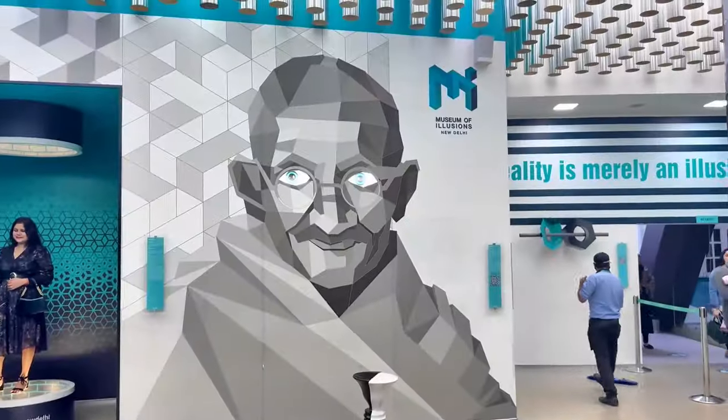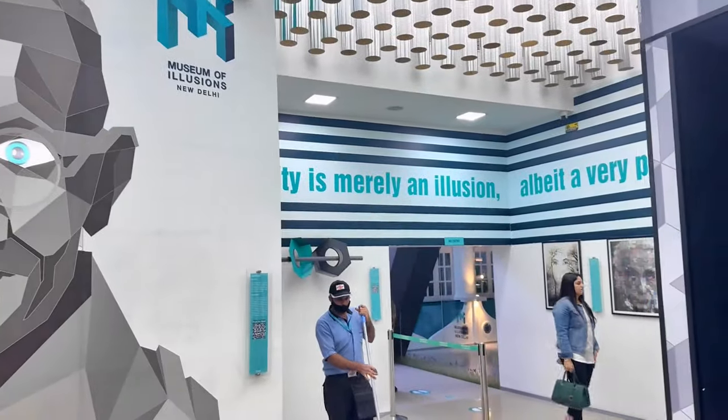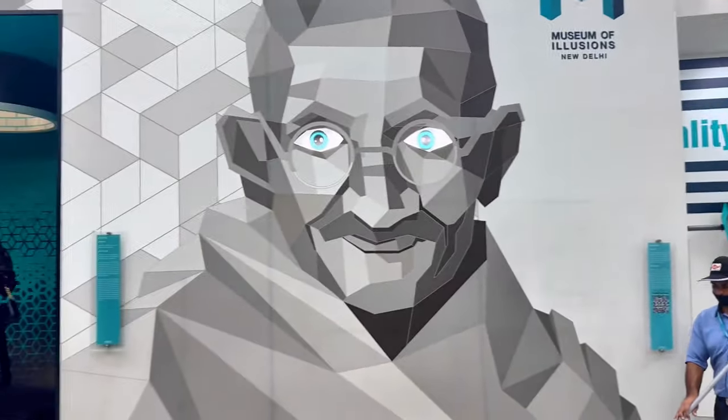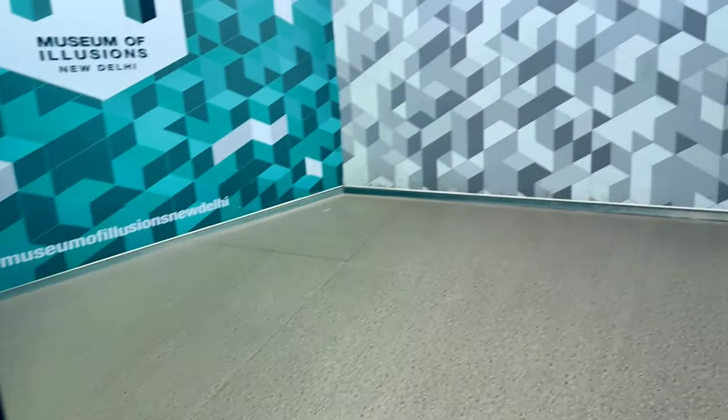आगे बढ़ते हैं, moving forward. We do have this Mahatma Gandhi statue looking at me, and this is looking like extreme, you know. So jahan bhi aap jaoge, wherever you go, this will look at you. Now we are heading to this Ames room. Let's see what we have.